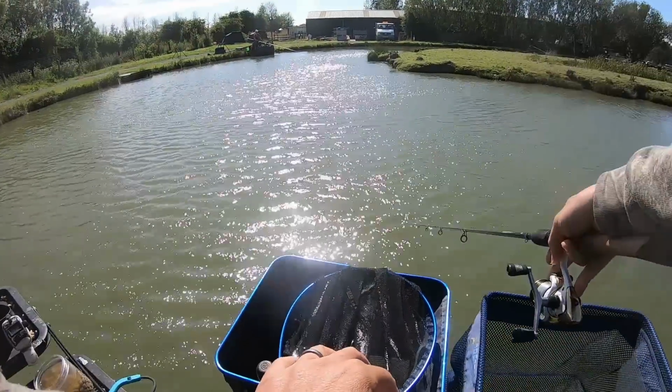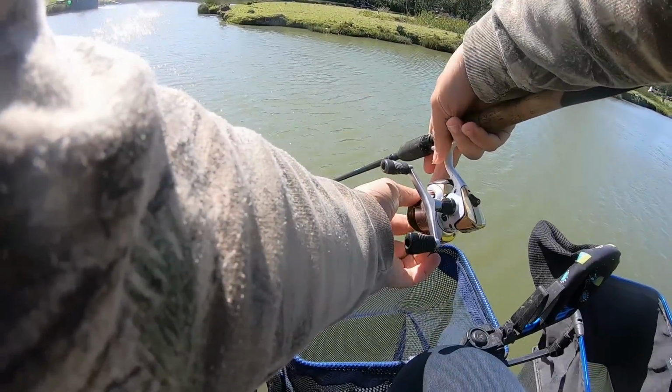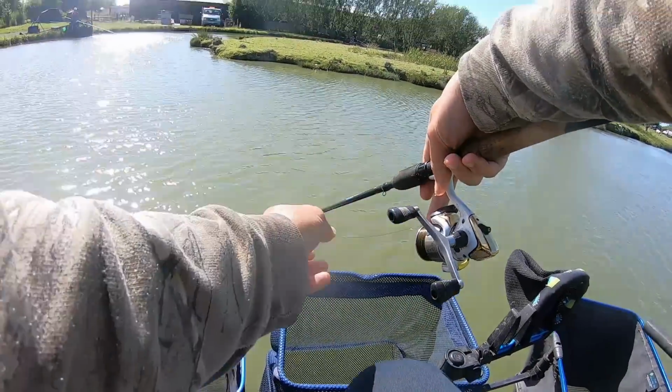Oops, there we are. Hopefully that's not damaged the feeder. It just got sort of caught on the bank and then plopped in.